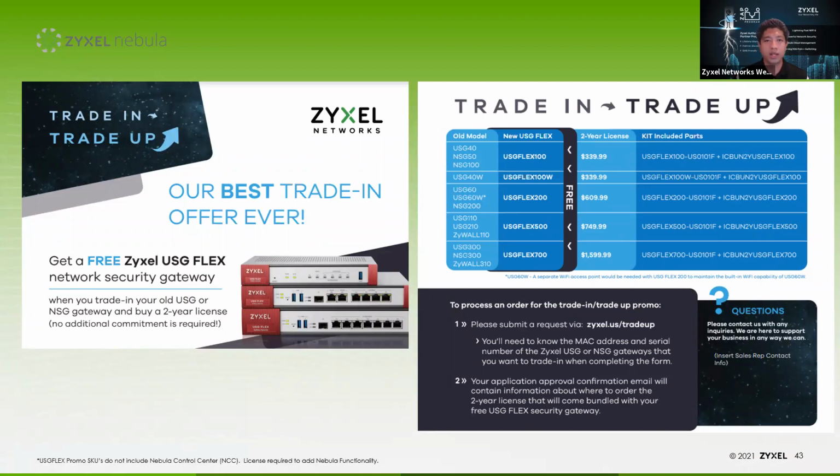If you are a partner with us, you can access those by submitting a request. If you go to zyxel.us/tradeup, one word, you're able to access a trade-in form where you provide the serial and MAC address of your qualified trade-in device and the end customer you're trading it in for. Or if it's yourself, you can put yourself as the trade-in partner or end customer. Upon approval, that information will get sent to the distribution partner of your choice, and you'll get a quote on the new device bundle that contains the USG Flex plus a 2-year license.